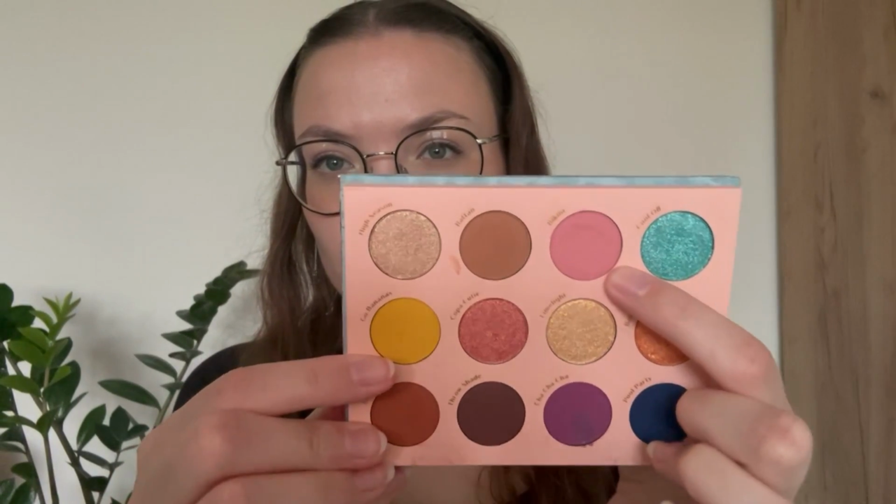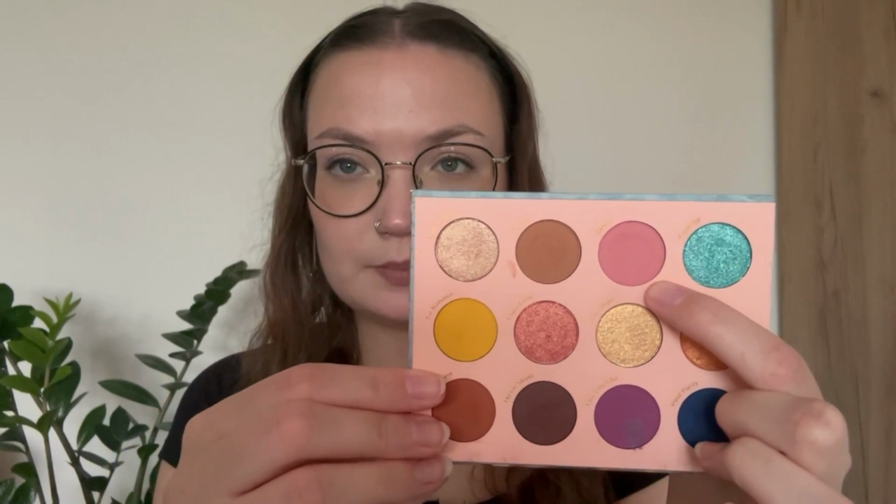Next up, I got the prompt, a shadow from your least favorite palette, and I chose my Colourpop Cabana Club palette, but I chose a shadow in here that I actually do quite like. It is this pink shade up here called Bikini. I have used it since the last update 6 times, altogether in this project 10 times, so it's gonna be rolling out. Here it is swatched.